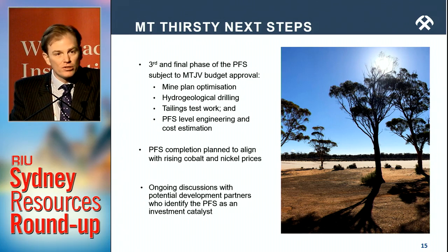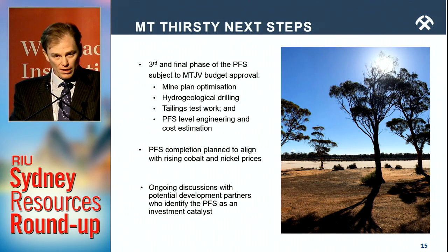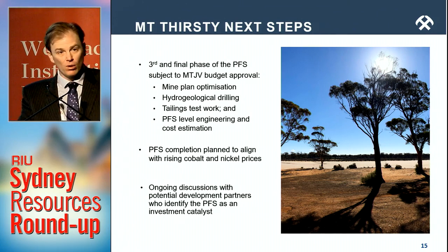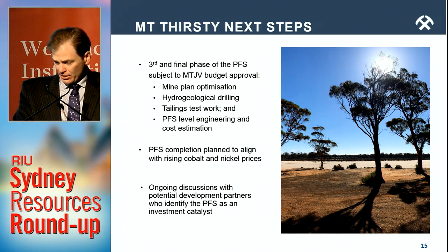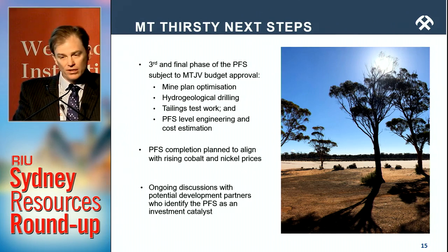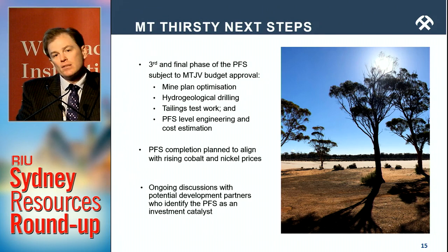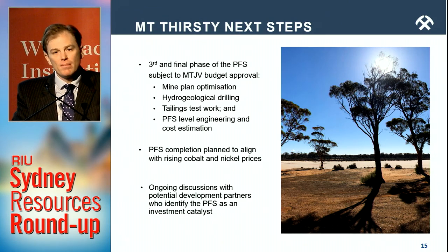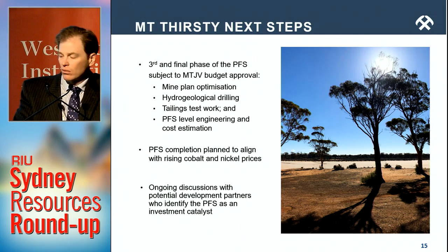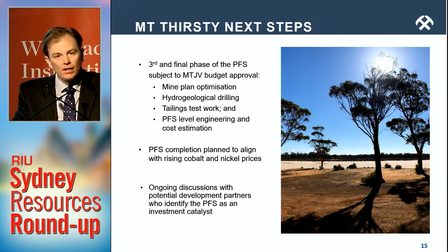It'll cover off the hydrogeological drilling just to firm up that water source. We're very confident the water's there. We just need to document the quality for potential partners, do the tailings test work, and then move on to the capital cost estimation and so forth. And by doing it in this fashion, we're going to align our pre-feasibility study. Our vision is that our pre-feasibility study will be pushed into the market in an environment of rising cobalt and nickel prices, and also in lockstep with a potential partner.